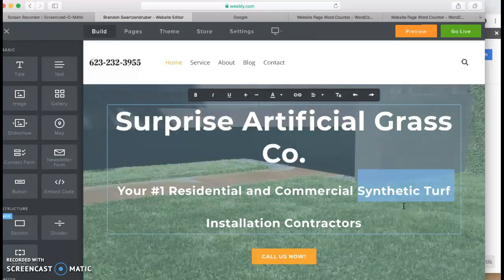The way I see this niche, we've got four main variations: artificial grass, synthetic grass, artificial turf, and synthetic turf. And then there's Surprise, Surprise AZ, Surprise Arizona. Those are the most commonly searched things: simply artificial grass Surprise AZ, or synthetic grass Surprise, or synthetic turf, or artificial turf. Those four, right?